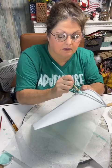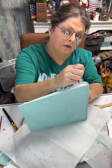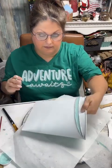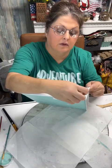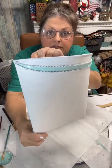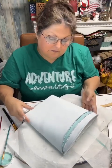Whoops. I'm not so careful on this side. Come back here. I'm going to wipe it off of those ridges right there. There. And so I came in, I just put that color all the way across there. And let's dry that real quick so we don't get it on our paper.